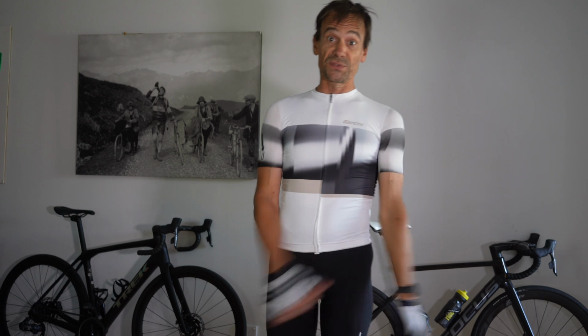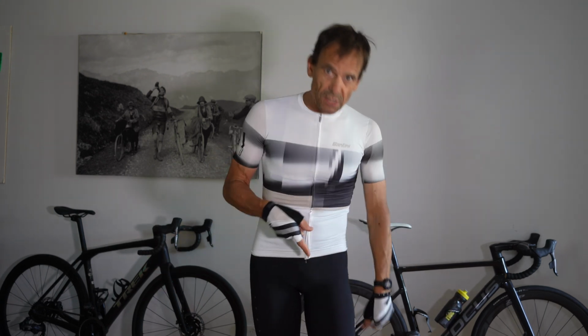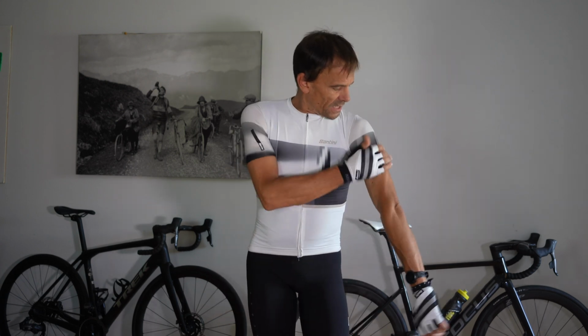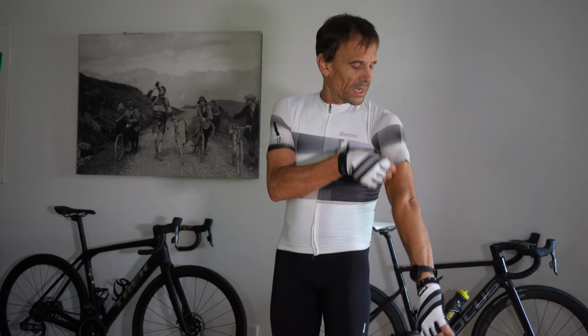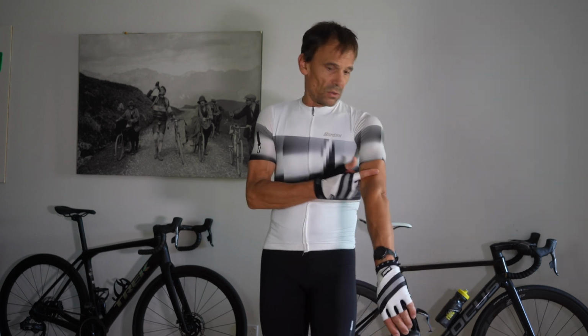I'm stating the obvious with all of this, but this is a medium jersey. This morning I weighed myself at 67.4 kilos. I would like a little bit more length on the sleeves, but that's not the end of the world, to be honest. I'm going to just check with Santini and see if you can actually get a Mirage with slightly longer sleeve.